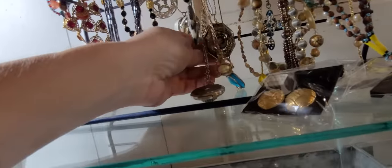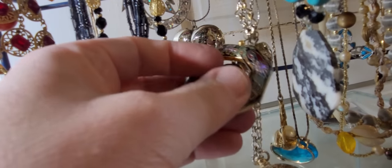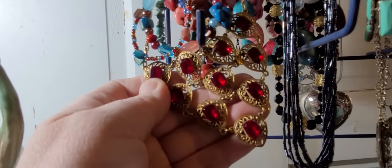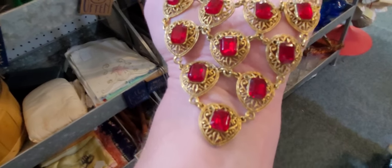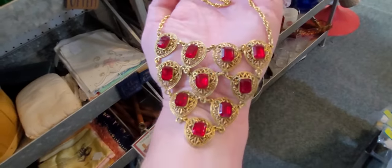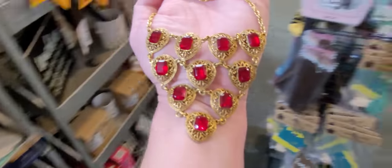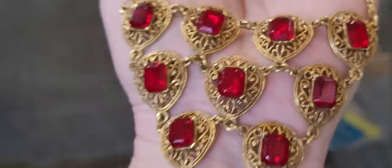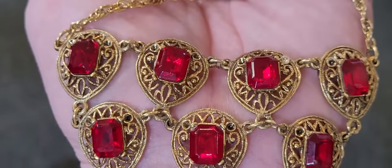Oh my gosh. Oh, look. Look at this one. Oh my gosh, OMG, ladies. Look at this beauty. Can you believe it? Wow, wow, wow. I don't think I've ever had a necklace this gorgeous.